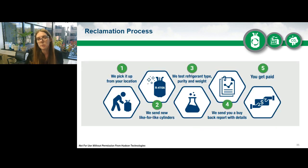Our process is very simple. Hudson would pick up refrigerant from your location. We're going to swap back cylinders like for like. You'll get a full report of every cylinder, serial number, refrigerant, weight, purity. Get a very full detailed report. Carbon footprint we can provide as well. And we're going to pay you for that recovered refrigerant. So you get the ESG benefit, you get the carbon reduction benefit, and you get cash to help fund your conversion.